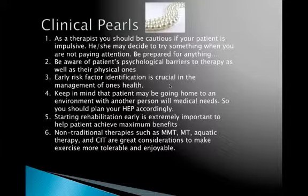It's important to remember that starting rehabilitation early is extremely important to help patients achieve maximum benefits. Non-traditional therapies, such as music movement therapy, mirror therapy, aquatic therapy, and constraint-induced therapy, are great considerations to make exercise more tolerable and enjoyable.